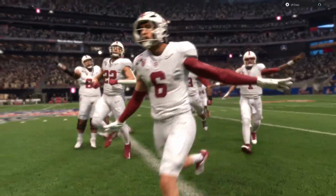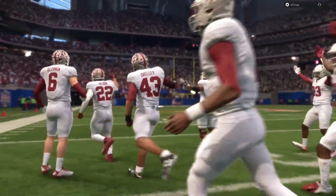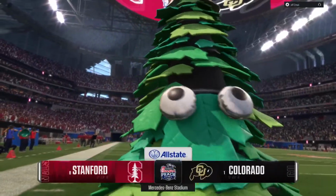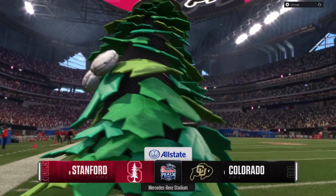3A Sports College Football, I'm Chris Fowler, here in the booth with Kirk Herbstreit. And here we go, a college football playoff quarterfinal game. We'll see which team's going to be moving on.